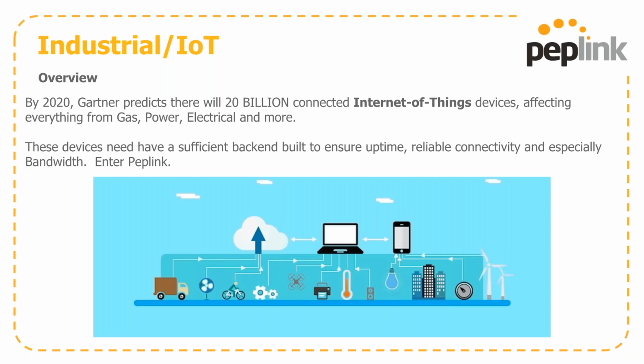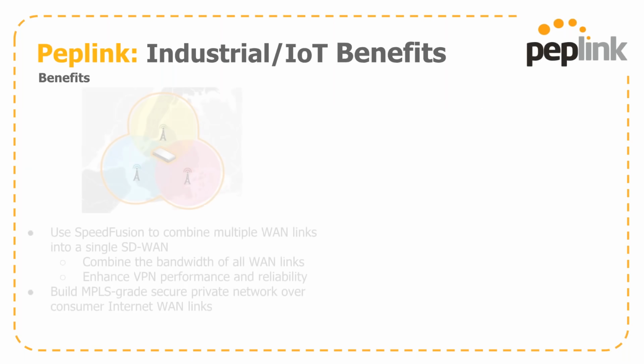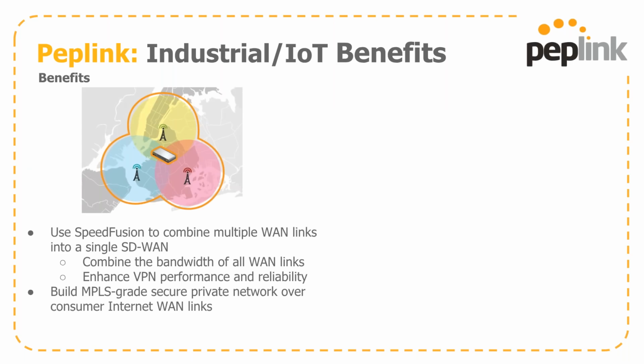These devices need to have a sufficient backend built to make sure things are up and running, reliably available, and especially the bandwidth needed to push the data that's required for the application. That's where Peplink enters. Some of the benefits we bring with SpeedFusion: combining multiple cell modules into a single SD-WAN to give you that VPN performance and reliability you've come to expect. You are building an MPLS-grade network over those consumer internet links.